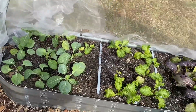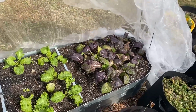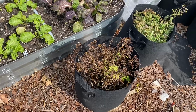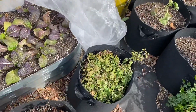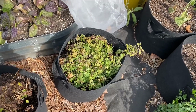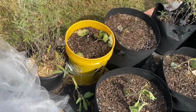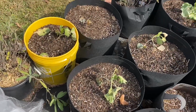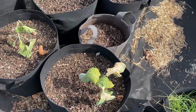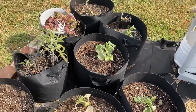This little bed, it looks fine. It's lemon balm. It's toast. It's oregano. I don't know, but I probably will harvest some of it. These are the Romanesco of the broccoli.